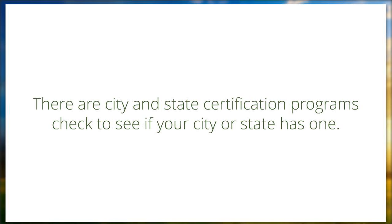There are programs in different cities and states that offer certifications for salons. Here in California, we don't have one. We actually just recently got one for nail salons, so nail salons can get quote unquote green certification. Hopefully salons will be able to soon as well. But you want to make sure that you check your city and your state government to see if there are certification programs out there so you can qualify for those as well.